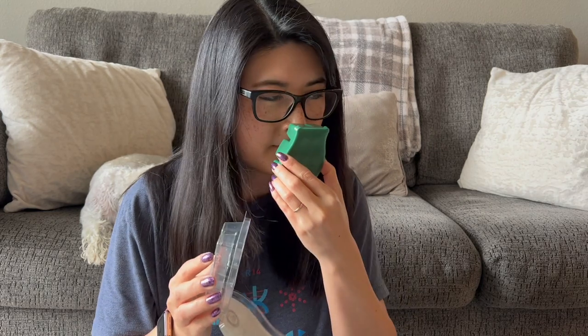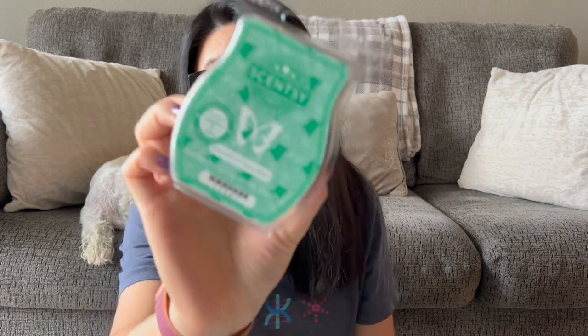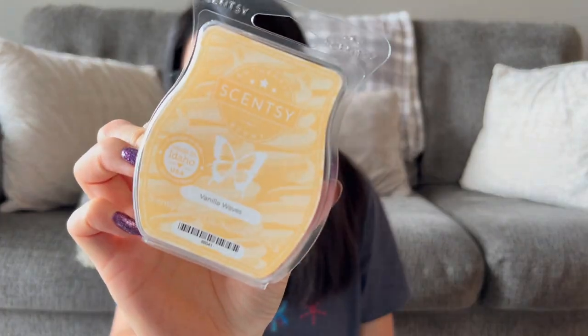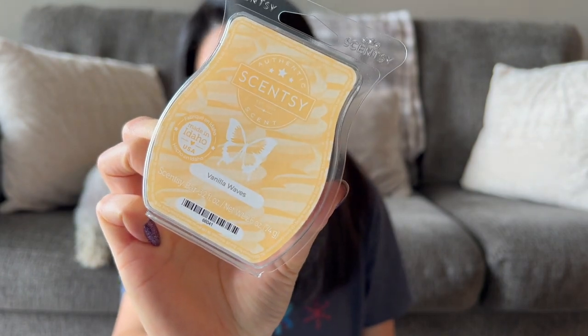And yeah, it's nice. My husband likes those clean, kind of watery, fresh scents. So I think he's really gonna like it. We'll definitely have to give it a try and see how performance-wise it does. And then Vanilla Waves. Again, I think this one's going away, but I just really wanted to try it out.